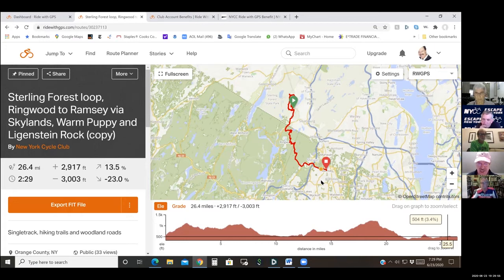For this presentation, I won't get into describing the Ride with GPS mobile app, which you can use as a substitute for or in addition to a dedicated cycling GPS unit. But should you want to learn more, all of the instructions are on the help section of the Ride with GPS website.